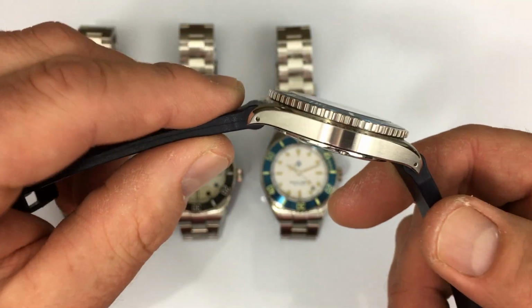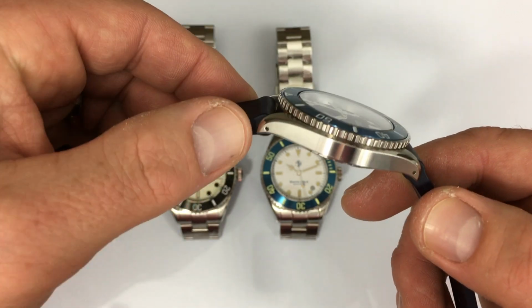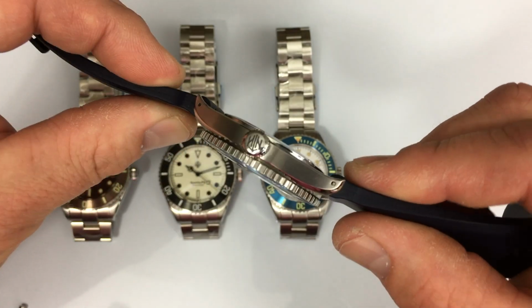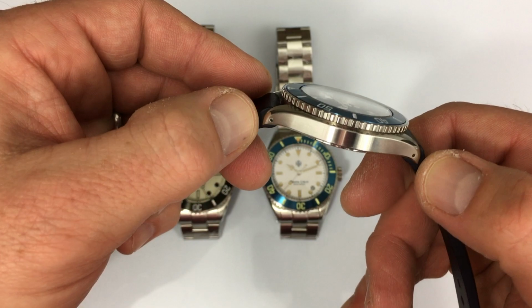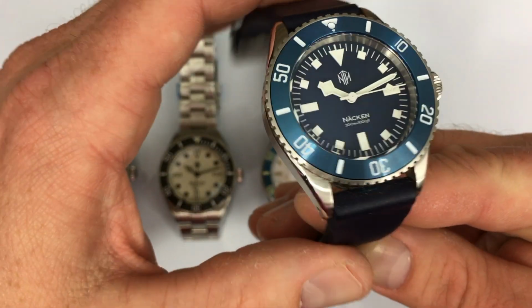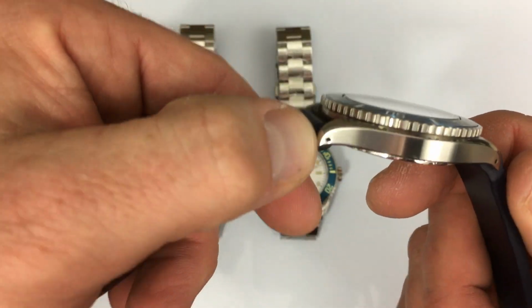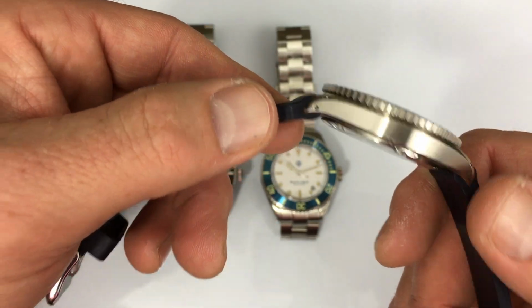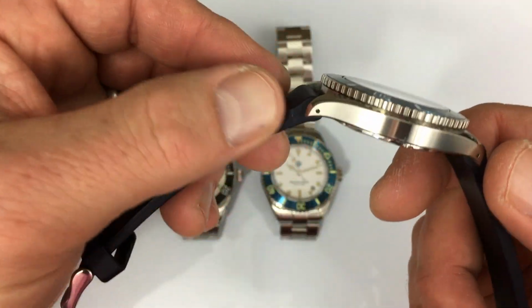The case also has drilled lug holes. You'll notice that in watches like vintage Rolex Submariners and vintage Tudors and vintage Omegas. To be very honest with you, obviously it looks a little cleaner without those holes, but if you're a strap hound like me, if you really like to throw on a NATO and then switch it to a rubber and then switch it to a leather, having the holes drilled in the lugs makes a huge difference. It actually makes it much, much easier for the layperson to change the strap. So I really dig that on this watch.